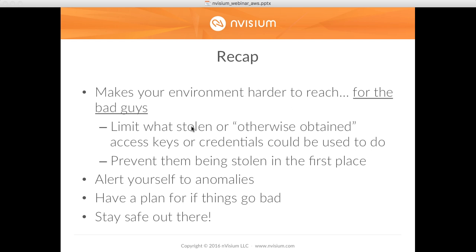So, recap: make it hard for these guys to get into your environment. Be safe out there. Keep these keys out of your source code. By the way, I don't talk about it much, but that seems to be the way that people are hacked. So keep secrets out of your source code.